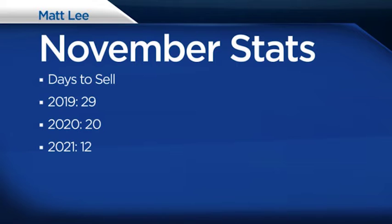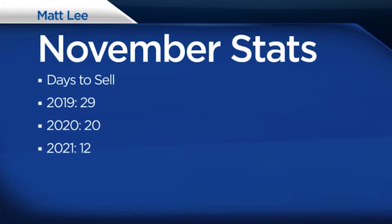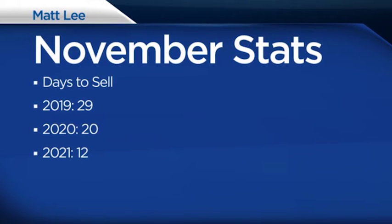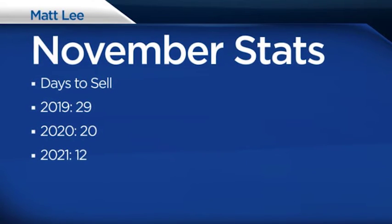Days to sell. In the past 3 years, November, it doesn't last too long on the market. 2019 it was 29 days. In 2020 it was 20 days, and this year it's been 12 days. That's actually longer than what we've seen probably starting in February of this year. We saw 8, 9 days, so we're seeing a couple more days, and it's starting to get a little bit longer. We'll see how that plays out. We saw it up to 13 days, 11 days. It's interesting to see what's happening.